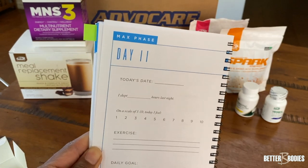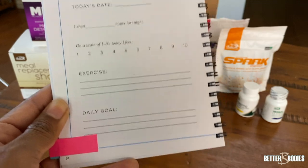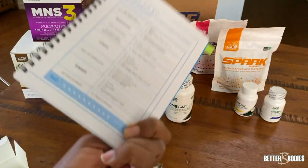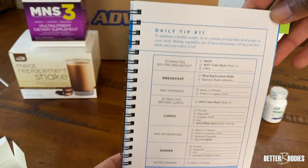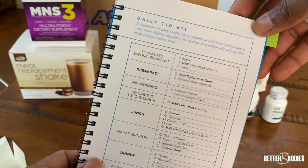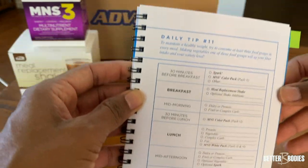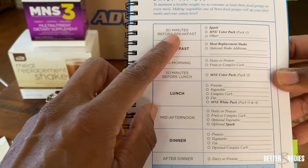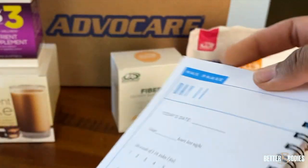Next, we're at the max phase. Again, you have a daily check-in. It's accountability. You're creating a daily ritual that should carry on after this, especially if you have results that cause you to feel more energized, more alert, and overall feeling in better health. Let's start with what we've got here for the max phase, the last 14 days of the challenge.